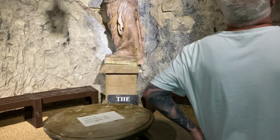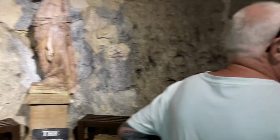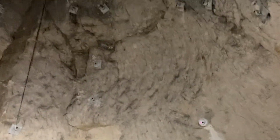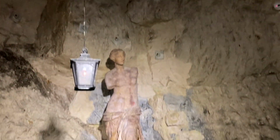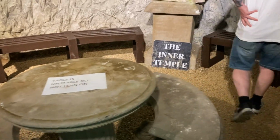And this was the inner temple, wasn't it? Yep. The inner temple. I'm trying to remember the last time I came here. Yeah, so this has recently been opened about, I think, 2.5 years ago now. Never been there before. This was actually opened to the public, restored, and it's safe. And yeah, just re-gravelled it and new seating as well, which is fabulous.